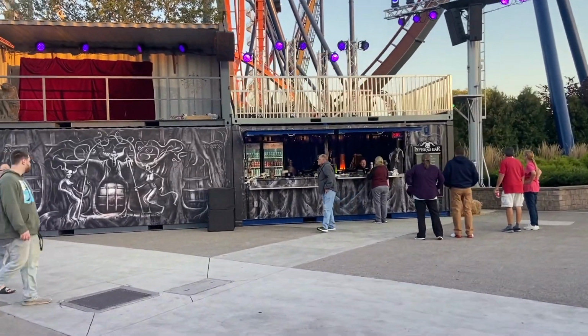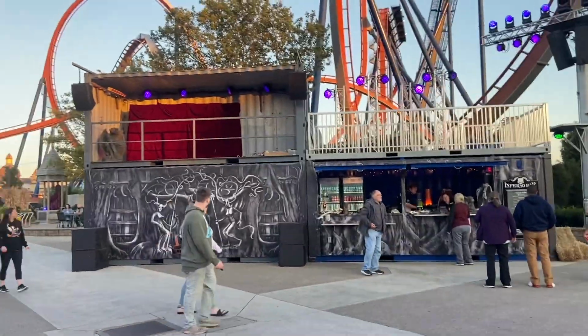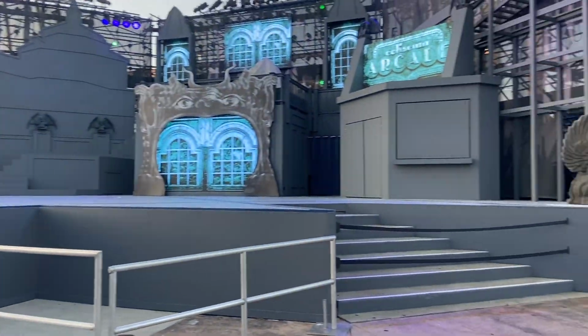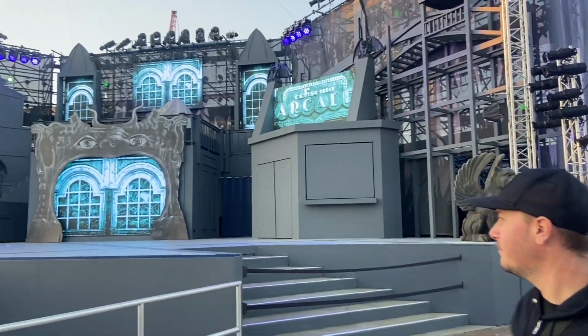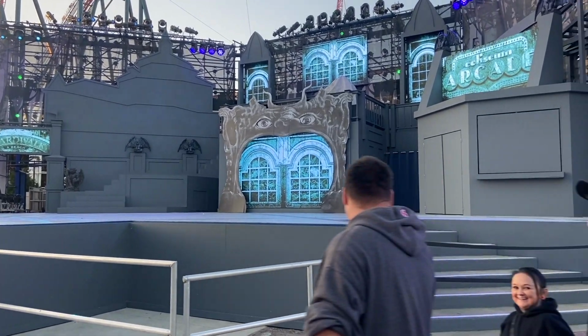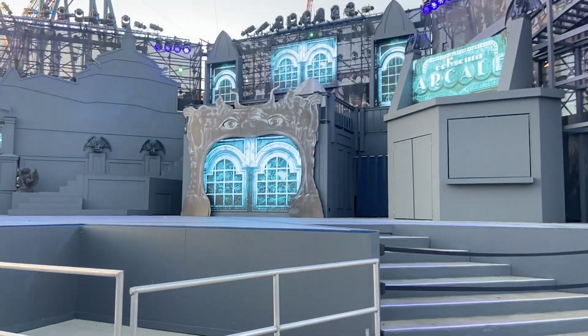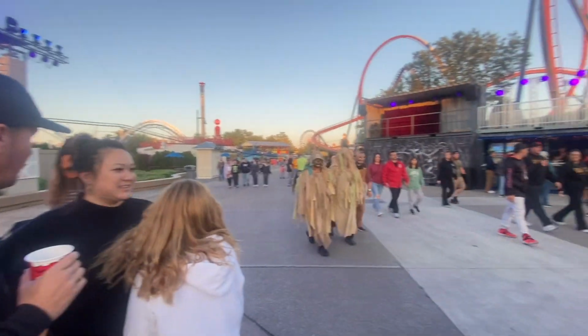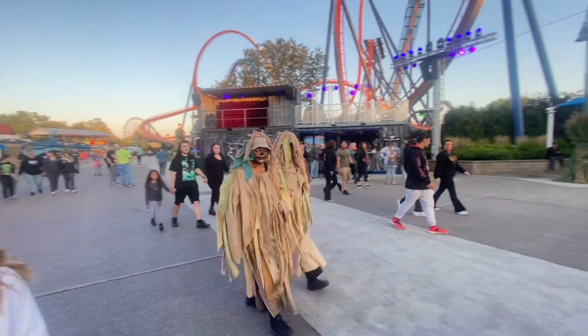Okay, I like the bar there. That's cool. And that looks like another place for another show. I don't think there are any shows tonight, though, at all, including this one. Pretty sure that's the case. But we wanted to come over here and see if there's anything going on or not. Got some very scary people here.